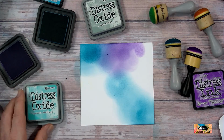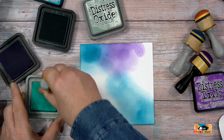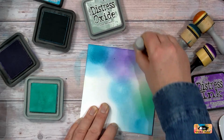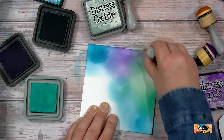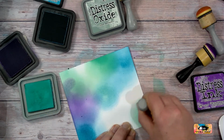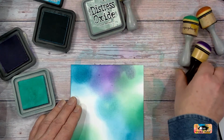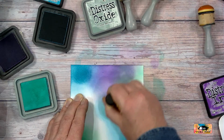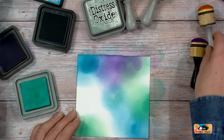What distressing colour's turquoise, Jeanette? I'm being naughty by actually using mixing those colours up. This again. If I don't like this, I'll soon let you know. We'll see how this goes now. Where's my purple gone? Right, okay. Mermaid Lagoon.